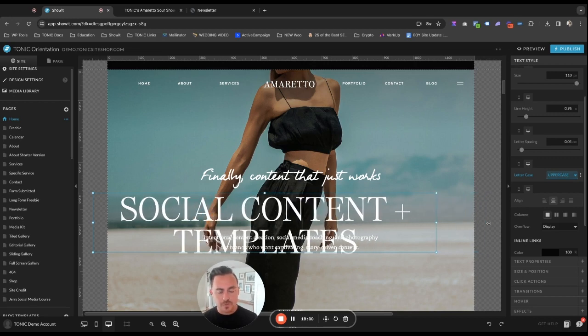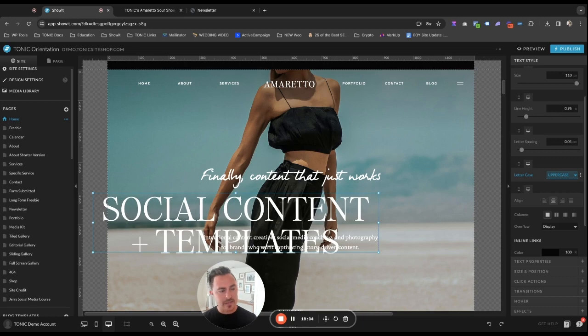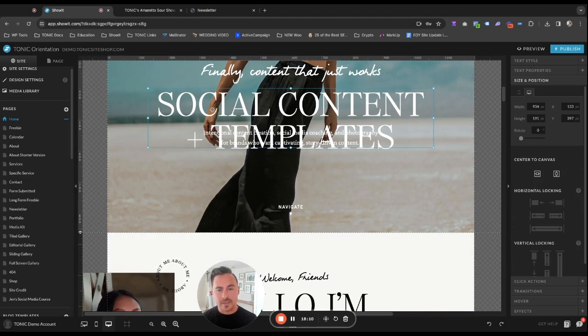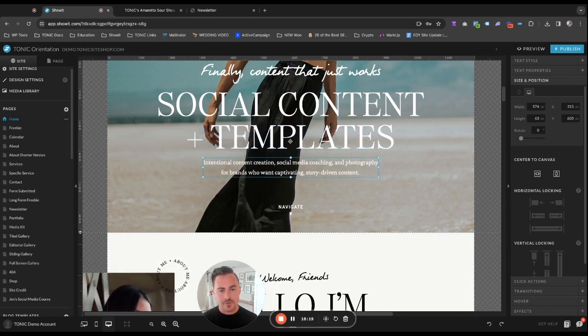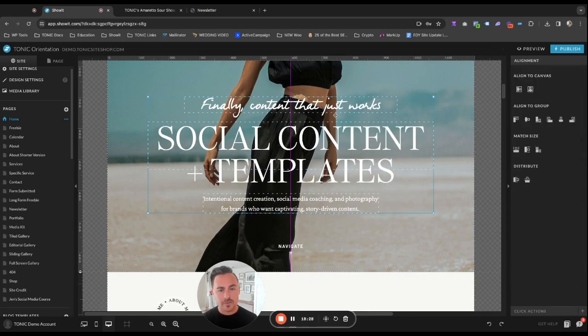And let's just move this text box in a little bit because I want that plus sign to be on the second line. And then we'll go back to size and position and just center it. Now you can see that our hero text here has overlapped our paragraph. So all we need to do is select the paragraph behind it and then just move it down. And then we can click and drag over all three of these text boxes and we can center them.